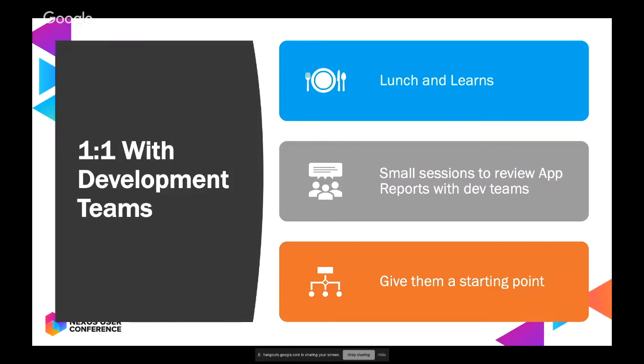So another important point for communication and education are one-on-ones with development teams. So what do these one-on-ones look like? They can be anywhere from lunch and learns. Lunch and learns are one of the most successful methods that I've seen from customers. It gives developers a chance to see what this is going to look like, and a more casual environment for you to demo the product, to show an example of how they would onboard into the IQ server, where they would go for training materials, who to talk to, and it also helps you connect names with faces and gives them a person to talk to when they run into issues.